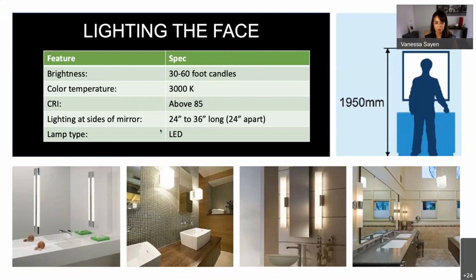Typically we suggest the color temperature to be 3000 Kelvin, above 85 when it comes to the CRI. And we suggest the optimum solution is to use a pair of long slim lighting fixtures, 24 to 36 inches in length, at the sides of the mirror, and 24 inches apart. And if you're going to do lighting above the mirror, it should be at least 24 inches long, so it can illuminate both sides of our face. And definitely, we suggest 100% LED lights due to their longevity, the efficiency, and all the flexibility when it comes to design.